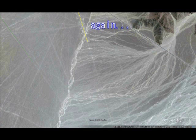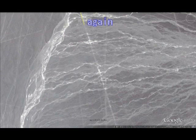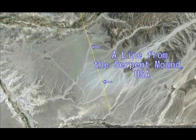So the line shows a direction to very important places of the world. This is a line again. You can see the yellow line comes up from the Serpent Mound again. So very sharply, this line shows the direction to Serpent Mound from Nazca.